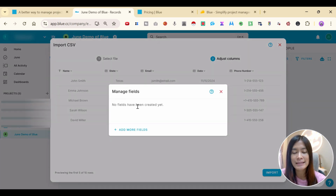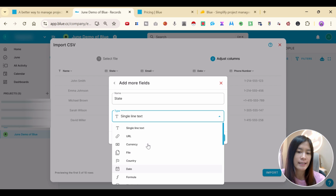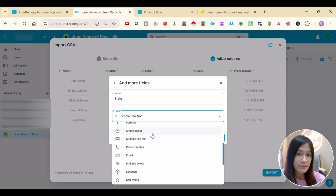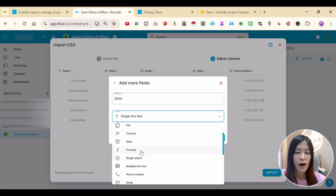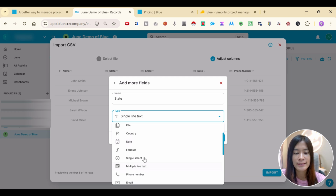So I'm just going to click this custom field in Blue, add more fields, and this is called state. And there are a lot of different options of the data in Blue that you can select. Like for example, in my case, I actually want to make it a single select, because I have a lot of different selections of states in Blue. In some circumstances, you may want the person to be able to select multiple selections. That's where you're able to use multiple selects in Blue. You can even give a star rating, a formula, date, phone number, and URL. So right now I'm just going to use a single select.